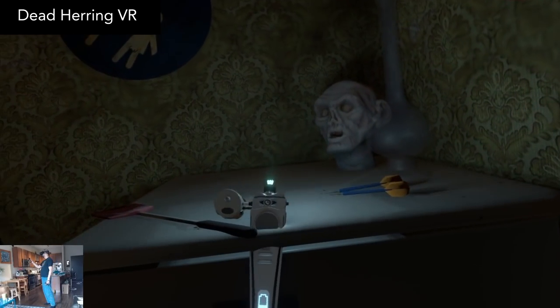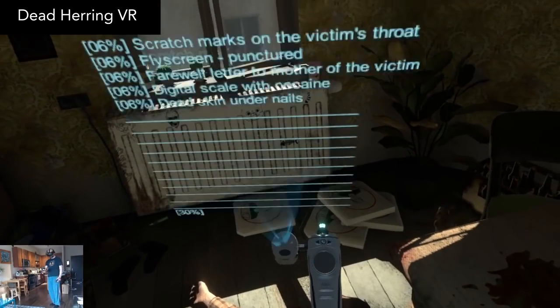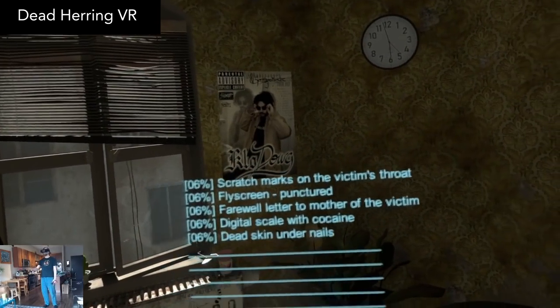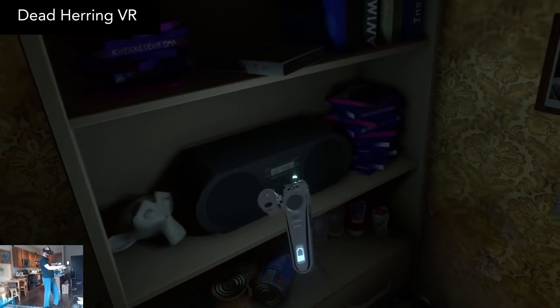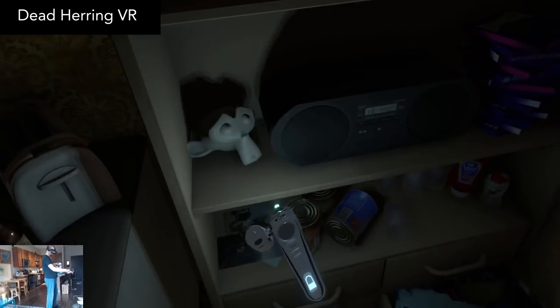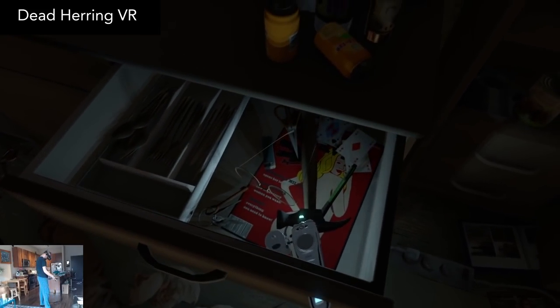Not everything you scan will be helpful in solving the case. Defense tool against insects. So press the grip button to see a total of the useful clues that you've scanned so far. It's ultimately a hidden item hunting game, and as such, I wasn't able to solve the case because I was stumped and couldn't find all the clues.